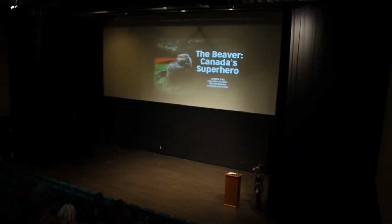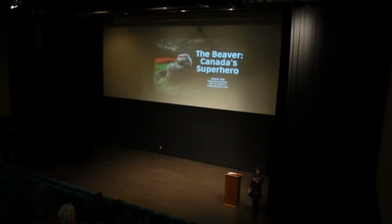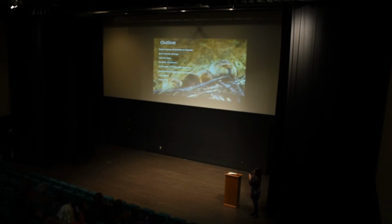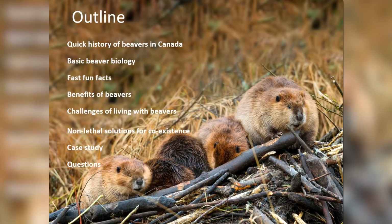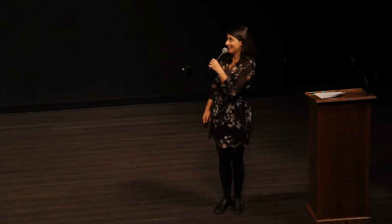And you can, it's cute, right? Yeah, that's right. So beaver is Canada's superhero. For the last few years, I've been researching what makes beavers so special. I'm going to tell you a little bit about our work, some of the history of beavers, some of the basic biology, some facts, the benefits that they bring to our environment, wetlands, some of the challenges with living with beavers, and some of the non-lethal alternatives that we've been working with in partnership with landowners and municipalities across Canada.